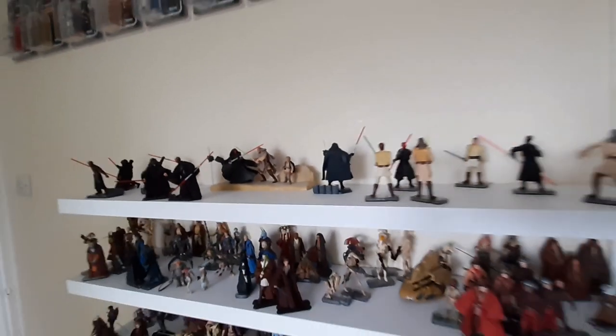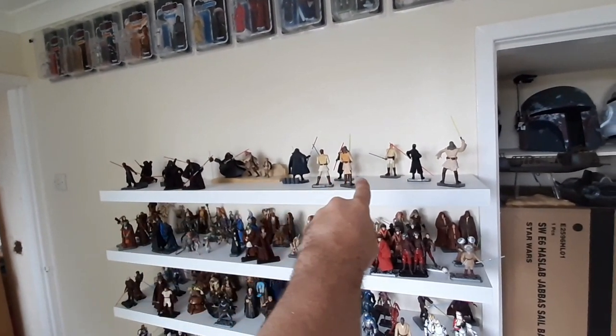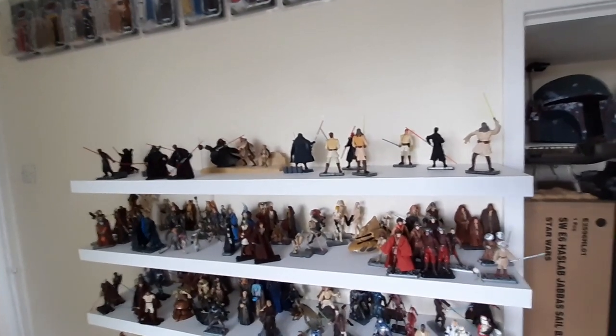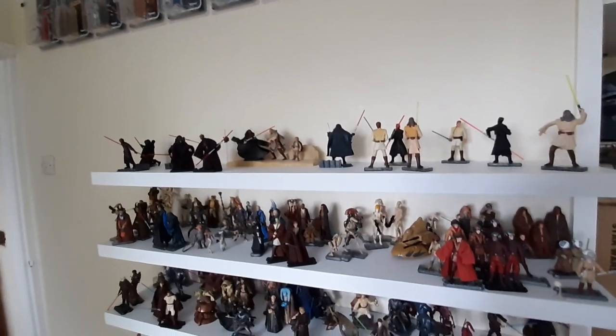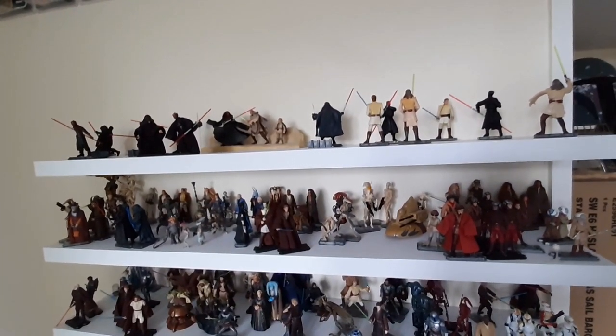I'm going to go closer in a minute. Basically a tribute to Maul, and then some nice dioramas of them battling, which is significant, really. That's the first time with the re-emergence of the Sith. You know, that's the first time they kind of went toe-to-toe with the Jedi.